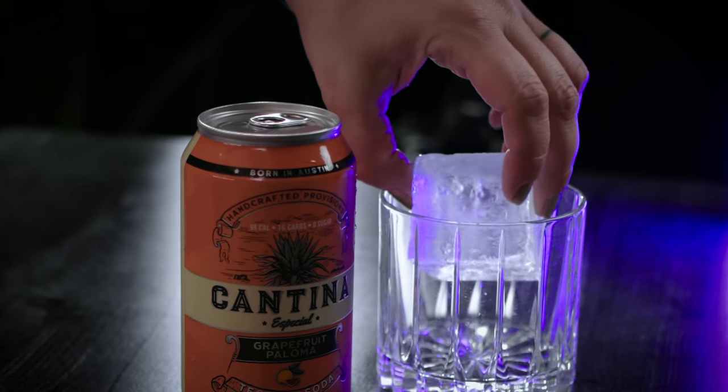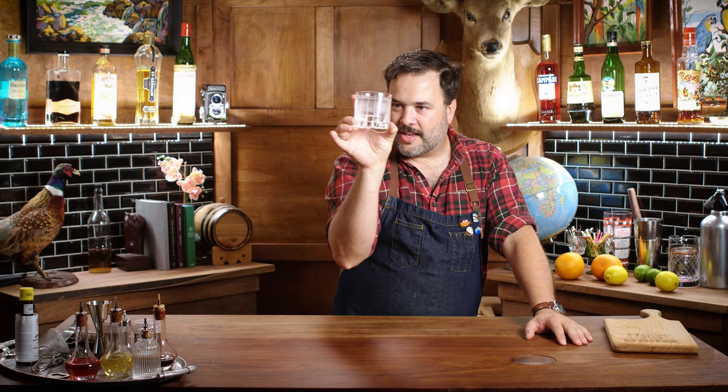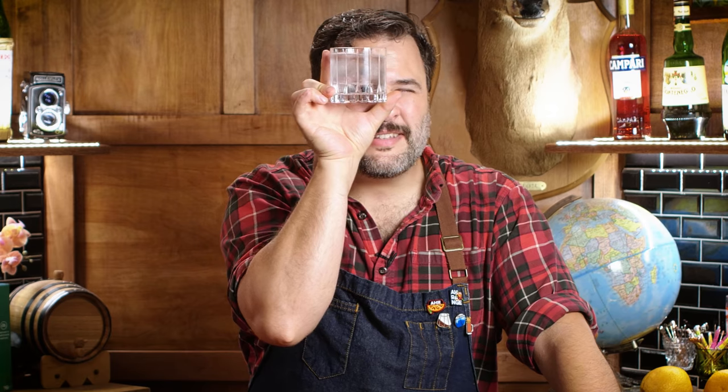Oh, pouring drink. A drink made by Meredith. So this is crystal clear. I can see directly through it. This gives me like 1980s optical effects vibes. I'm digging it. It's a clear drink. What could it possibly be? It smells like it's trying to be tequila. Other than that, I can't get anything from the nose. It just tastes like tequila, lime, and seltzer. Is this like ranch water or something?